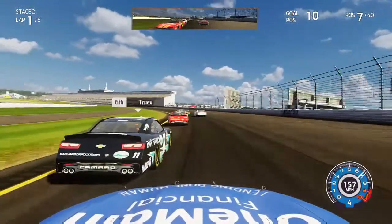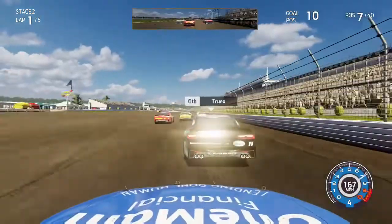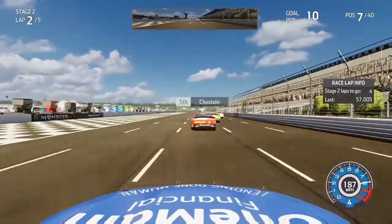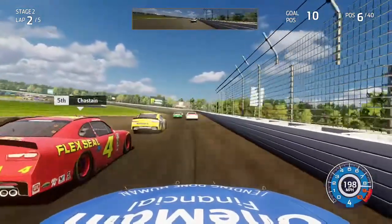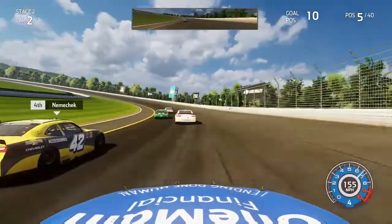Justin Allgaier, my teammate, behind me, we are able to get down behind the 11 car. And right off the bat we get to the inside of him with a little bit of help with the draft. And we are able to get P6 back easily, no problem. And now Ross Chastain having a great run in this race. We force it up the outside of him into turn 1.